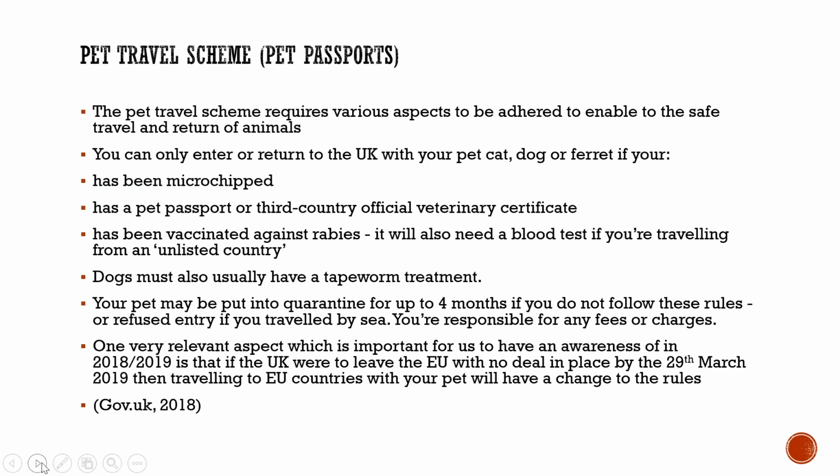Or if the animal is to return to the UK or be brought into the UK via sea, they might be refused entry there and then. The animal owner is responsible for any fees or charges incurred in this situation.